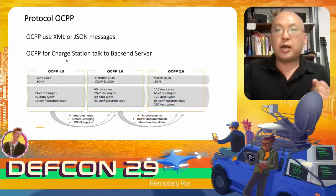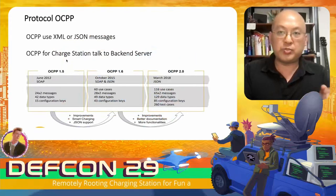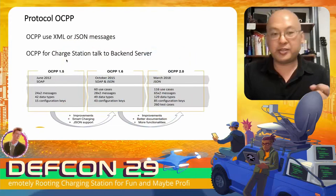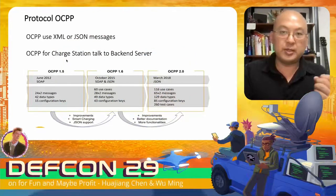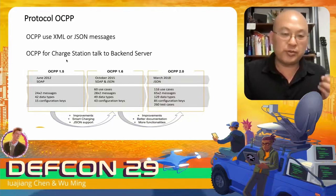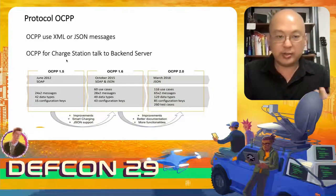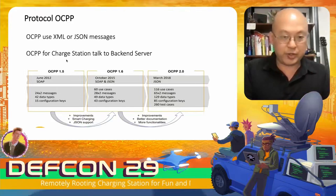Okay, as I mentioned earlier, a charging station can use the OCPP protocol to talk to the backend server. And the latest version of OCPP relies on JSON for the messaging. And this is a great place for us to do fuzzing attacks, right? So maybe we can fuzz some specific areas to find if there's any bug.